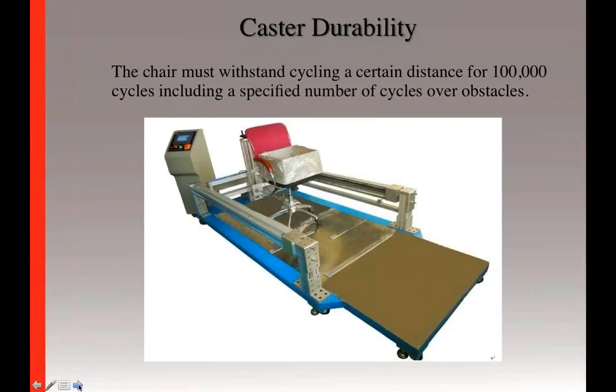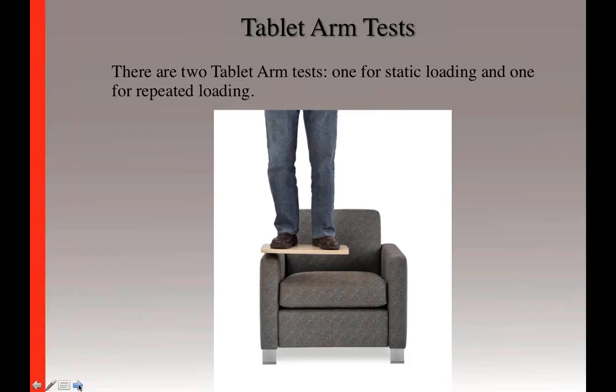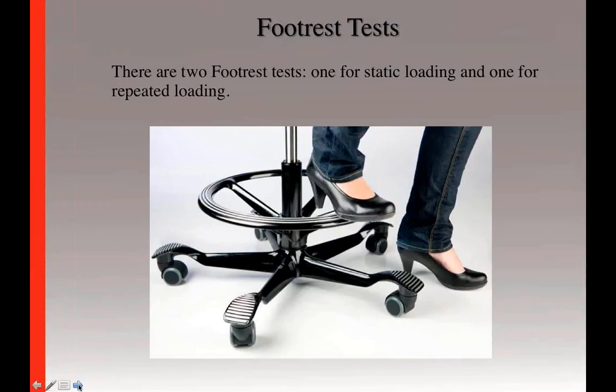Those last few I mentioned are not in the BIFMA standards, but can be found elsewhere in some European standards. Very common in the educational environment are tablet arms, and there's a static load test where a one-time heavy load, and there's also, I'll call it a durability test with lower loads, but tens of thousands of cycles. If there's seating products with footrests, as might be found in chemistry labs or engineering type technical labs, sometimes you'll have these things. There's, again, a static load and a repeated durability load test.